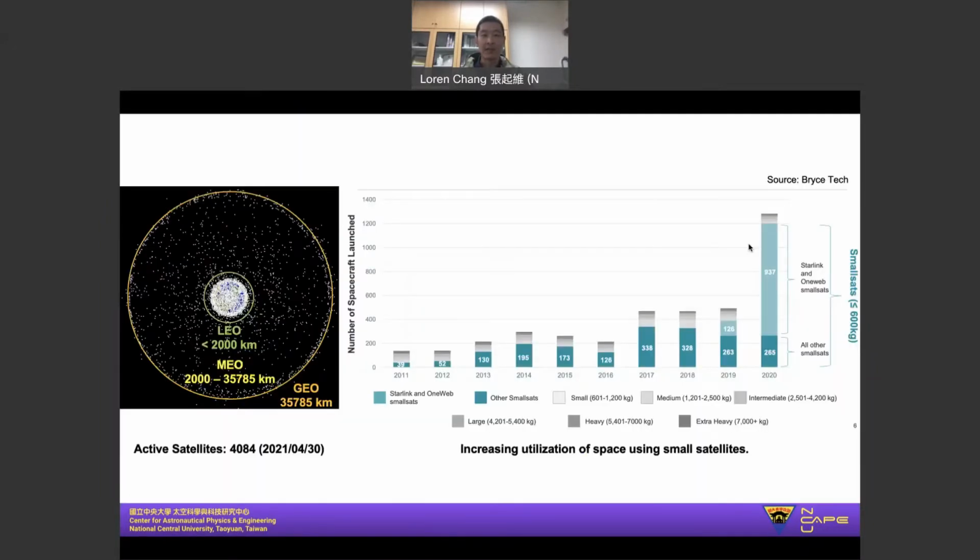So, first of all, in terms of the barriers to developing your own satellite. Currently there are over 4,084 satellites active in Earth orbit. And the number of satellites that have been launched each year has been increasing dramatically with time, both due to the proliferation of massive low Earth orbit constellations such as Starlink and OneWeb, as well as the growing importance and utilization of small satellites, which are cheaper and more rapid to develop and replace.